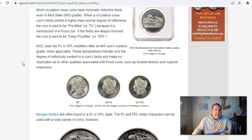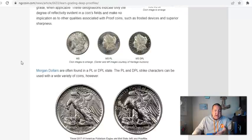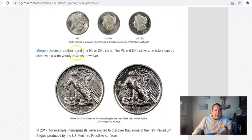NGC uses the PL or DPL modifiers after a mid-state coin's numeric grade when applicable. These designations indicate only the degree of reflectivity evident in a coin's fields and make no implication as to other qualities associated with proof coins, such as frosted devices and superior sharpness. And then it goes on to talk about Morgan dollars a little bit.